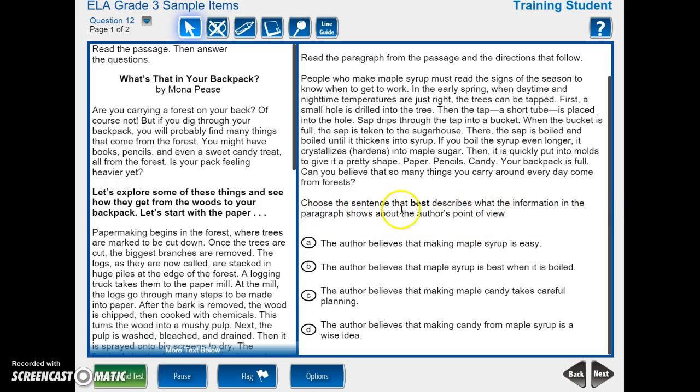You'll notice that I'm rereading this, of what it tells us to do. The author's point of view. The author's written this story to try to convey information about his point of view, what he or she understands. I don't think maple syrup is easy. The author believes the maple syrup is best when it is boiled. The author believes that making maple candy takes careful planning. Now this one I like because he talks about reading the signs, gathering the sap, going to the sugar house, boiling it and boiling it longer so it turns into sugar and then into candy. So careful planning, I like this one. The author believes that making candy from maple syrup is a wise idea. Wise idea.